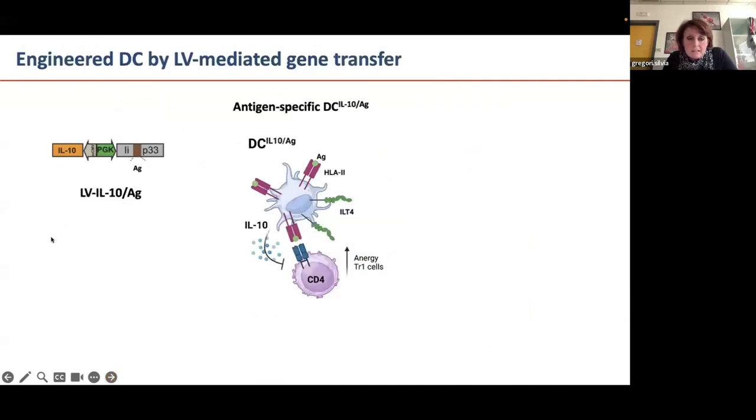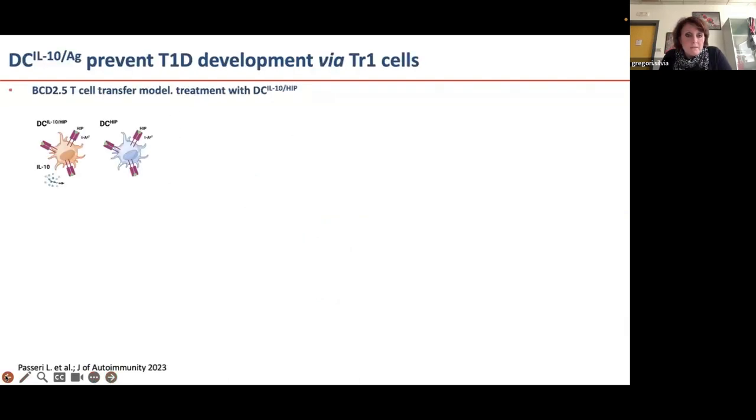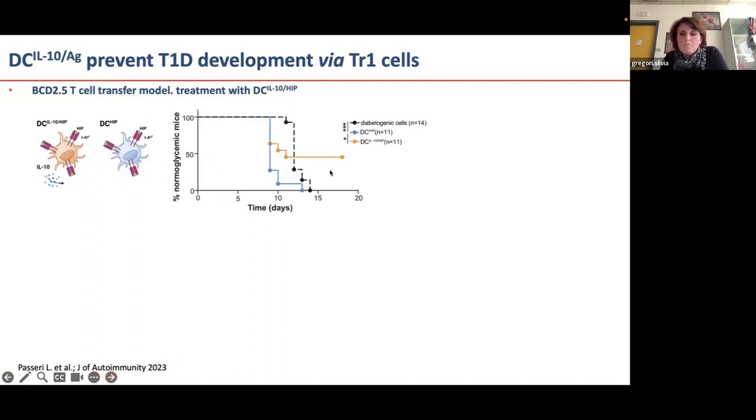As I said, this construct allowed us to change the antigens and so to generate different dendritic cells with different antigen specificity. We had to do so to validate the potential of using this as a cell therapy in autoimmune diseases. We tested the ability of this DC antigen IL-10 in a model of type 1 diabetes in vivo. To do so, we needed to generate DC IL-10 expressing HIP2.5 or the insulin mimotope. These are the two immunodominant peptides in type 1 diabetes models. So using the HIP-DC, we injected them into the transfer model in which we transfer diabetogenic CD4 T cells into NOD mice.